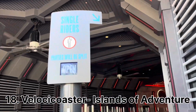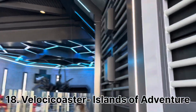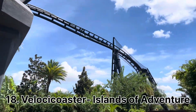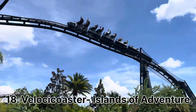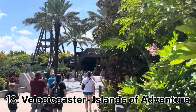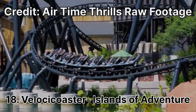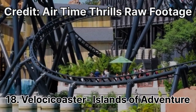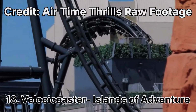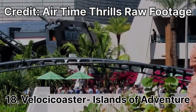Coming in at number 18 is the VelociCoaster over at Universal's Islands of Adventure in Orlando, Florida. VelociCoaster is an Intamin multi-launch coaster. I think it's an Intamin Blitz, where it has these many launches. But this coaster goes really fast, and it has great inversions, such as that underflip and the barrel roll all over the lagoon. It's a great ride at Universal.